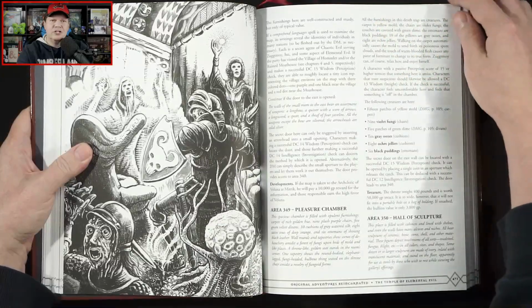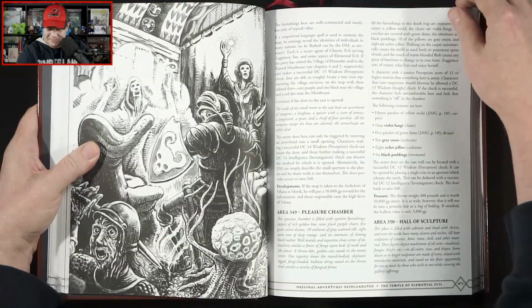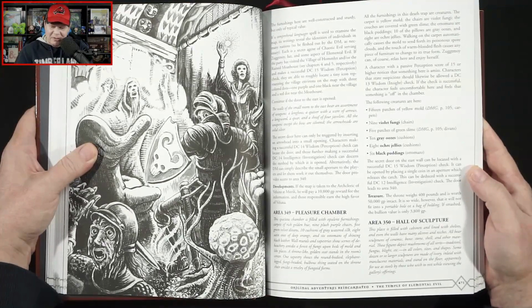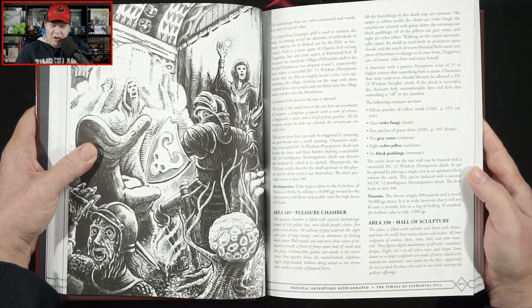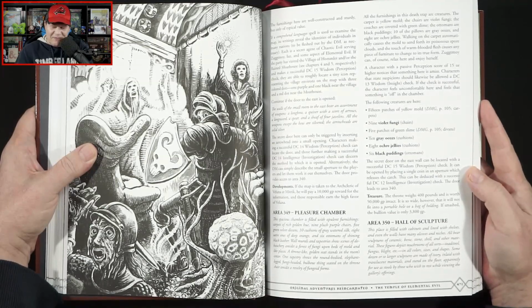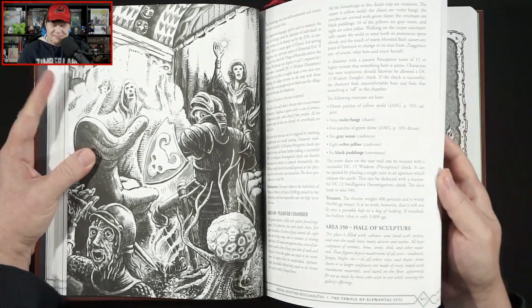The Pleasure Chamber. The following creatures are here: 15 patches of yellow mold, 9 violet fungi, 5 patches of green slime, 10 gray oozes, 8 ochre jellies, and 6 black puddings, and they are used as furniture. That's pretty wild.